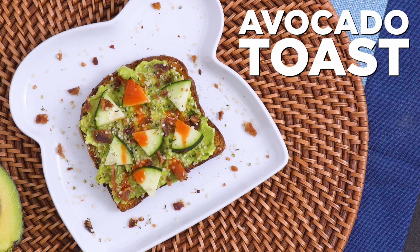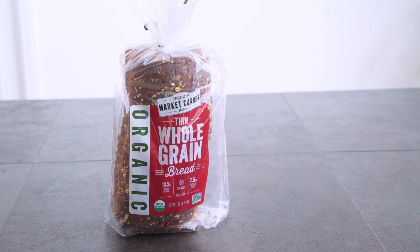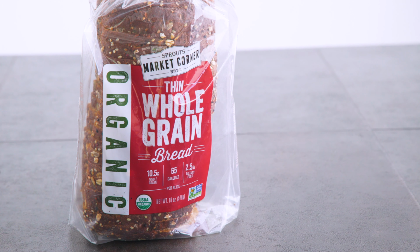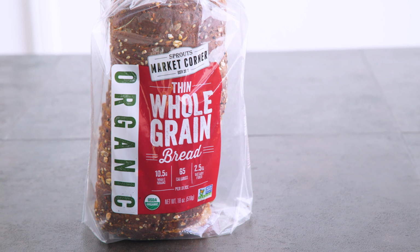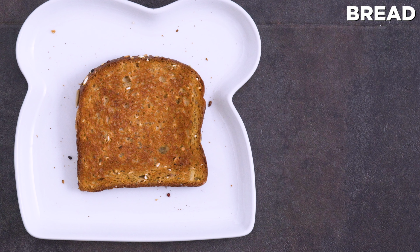Last, I have got 2 different toasts for you. First, an avocado toast. For these toasts, I'm using Sprouts brand Market Corner bread. They're made with hearty whole grains, and they have 5 different flavorful varieties in regular size slices and thin. This is the seeded bread, which I love.